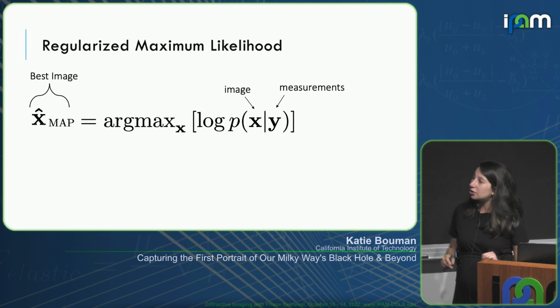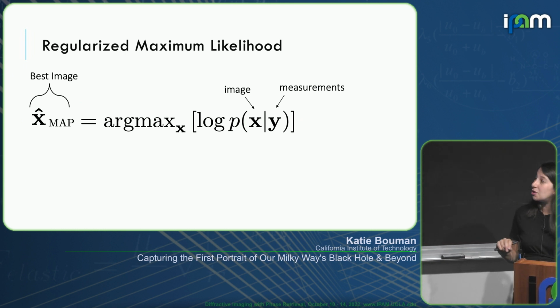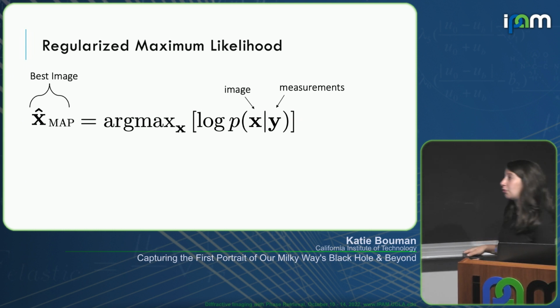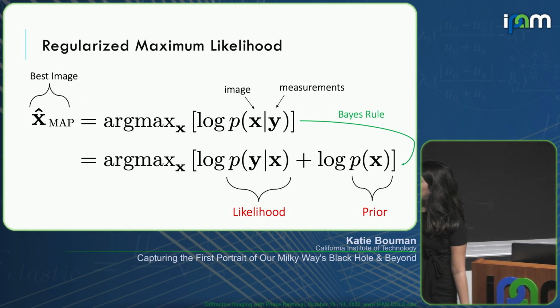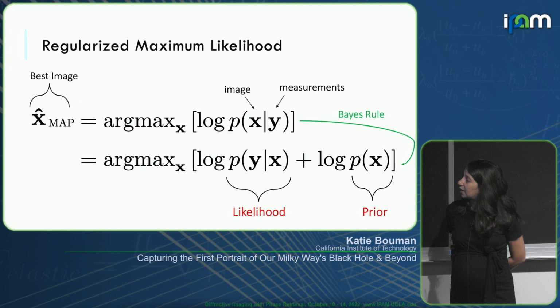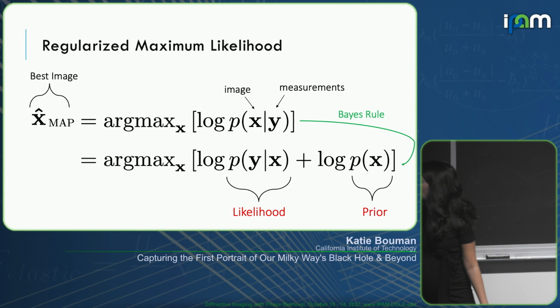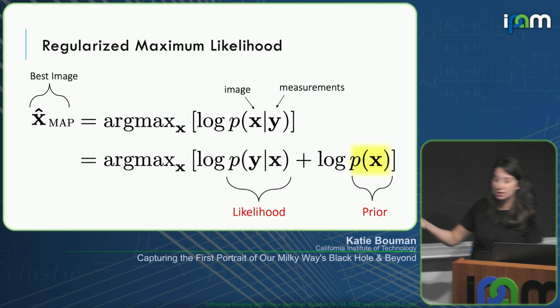So we are solving an optimization problem here where we're trying to find the image X that maximizes the posterior probability conditioned on the observed measurements Y. And by simply rewriting this with Bayes' rule, you can see that we get this term here, the data likelihood, that says, how likely is that data given an image, and then how likely is that image? So we might be injecting these preferences through this image prior that's here. And so we have to be really, really cautious about this.